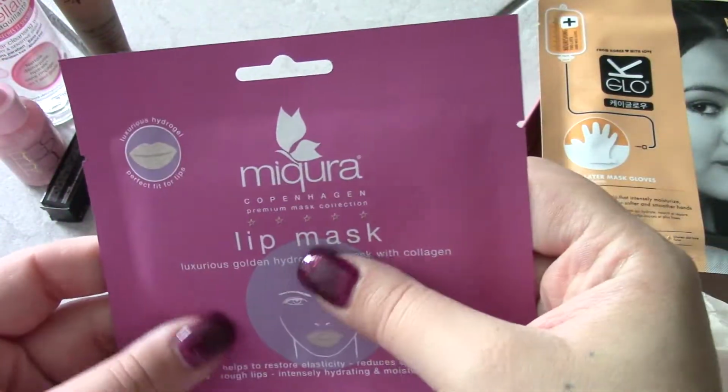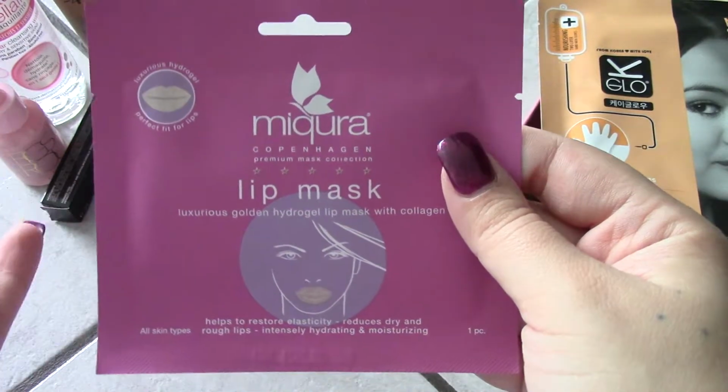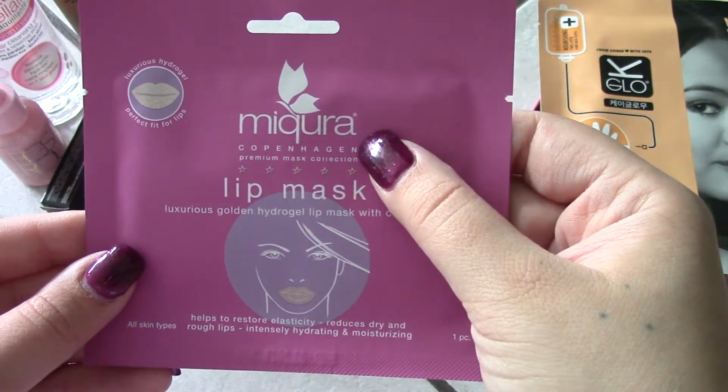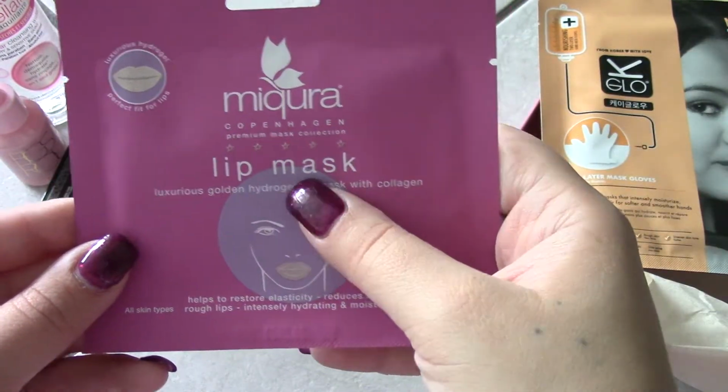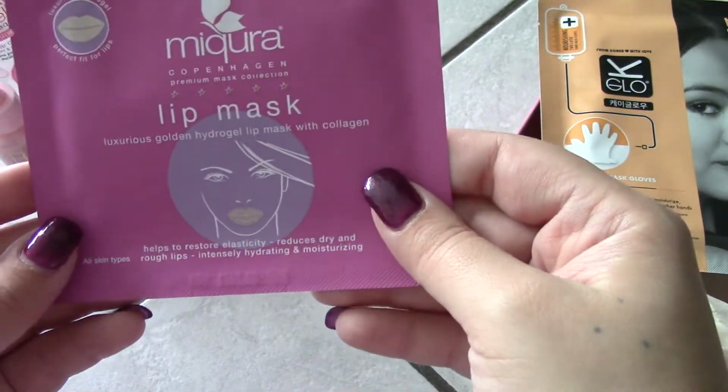Moving on. Oh God, yes! I'm so glad we got this. This is from Mikura. I'm not really sure how to pronounce this. But this is from Copenhagen, Denmark, and this is their lip mask, a luxurious golden hydrogel lip mask with collagen.